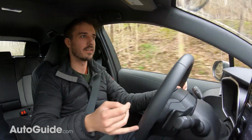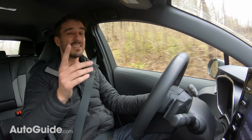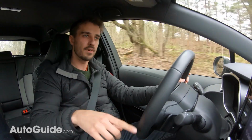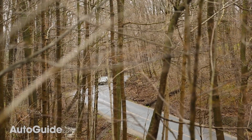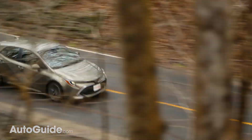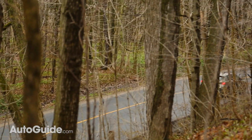It's not a hot hatch. It doesn't go that quickly, but it does have enough. And that's the other thing about on paper, this thing has 170 horsepower, which I'll admit is 10 fewer than the Civic. But in a car that only weighs about 3,000 pounds, it's plenty, it's fine. Yeah, it gets a little buzzy on the highway, but so do most cars like this.